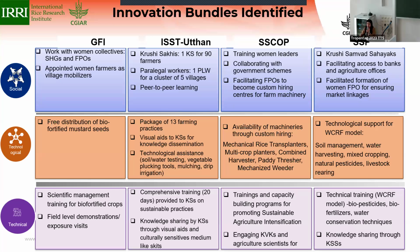And among all of that, ISST, Uthan, and SSP, these organizations adopted a systematic way where they had women lead farmers who were having charge of a group of women farmers, and they were guiding them to use these technologies, and they also had that kind of responsibility and leadership, due to which the results were quite impressive from the field. And they gave them names like Krushi Sakhi, which is a Hindi word which means farmer friend, or Krushi Samvad Sahayak, which means farmer communication advisor. So they approached the field in a very systematic manner, and in that way they could tap into peer-to-peer learning more effectively.